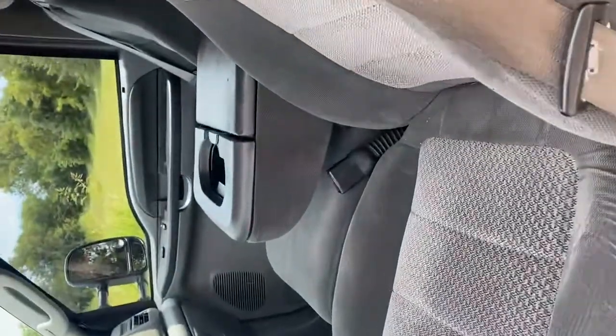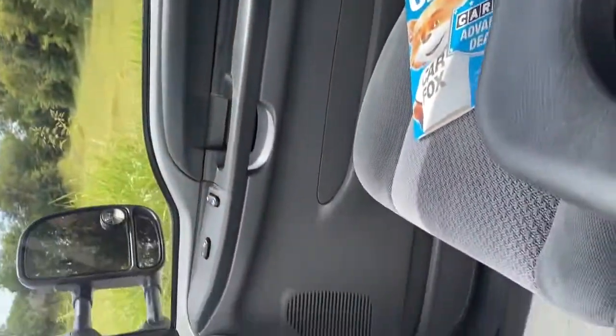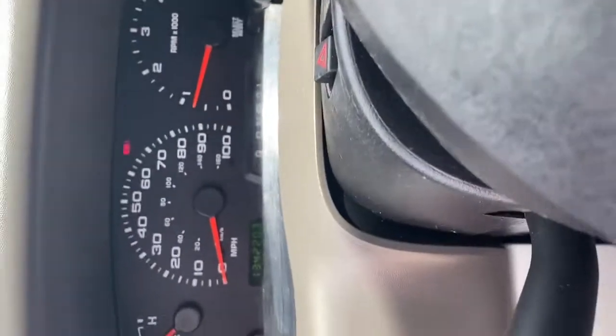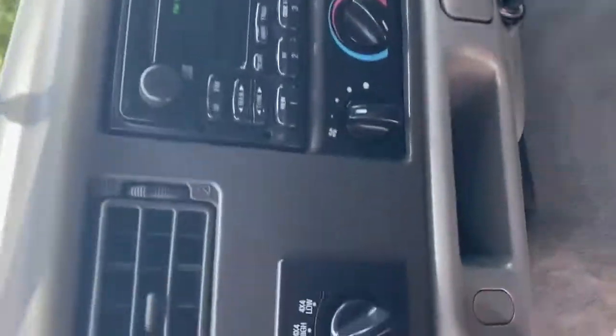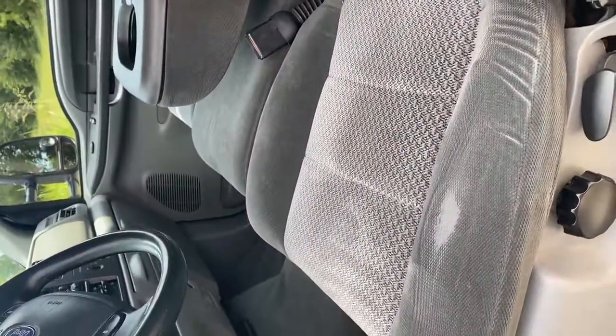Cloth interior. Center console, no rips. On the seats, no rips. Everything is super clean on this truck. 134,000 miles. 4x4, AM, FM, CD. The only wear spot is right there on that seat.